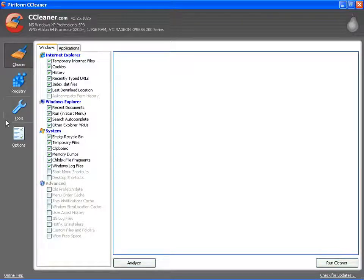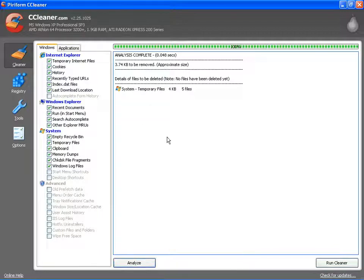There are some other things over here we'll take a look at in a minute, but the only thing you have to do once a week is come over here to Cleaner, and you can choose to left-click this Analyze button, and it will show you the things that are capable of being removed. Very little at this point because I used the CCleaner earlier today, but you may find a couple hundred megabytes worth of stuff.